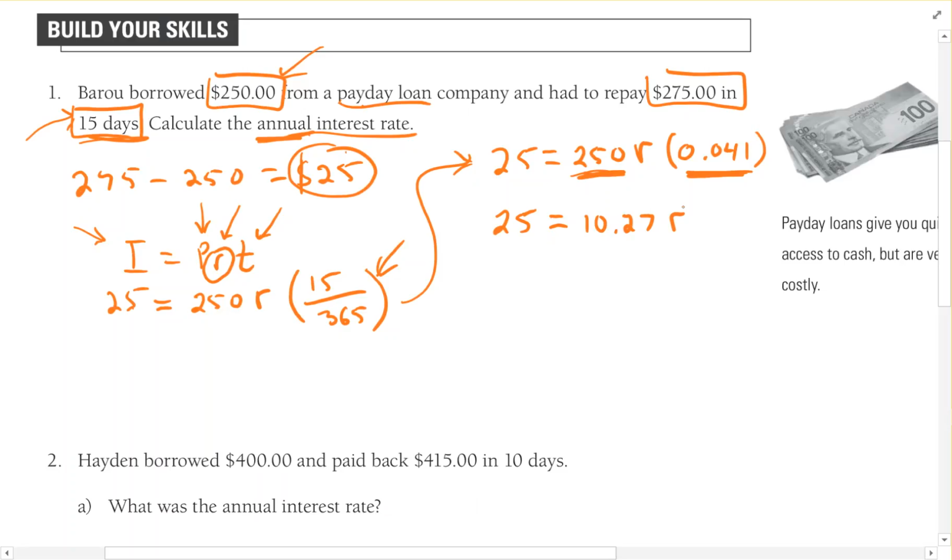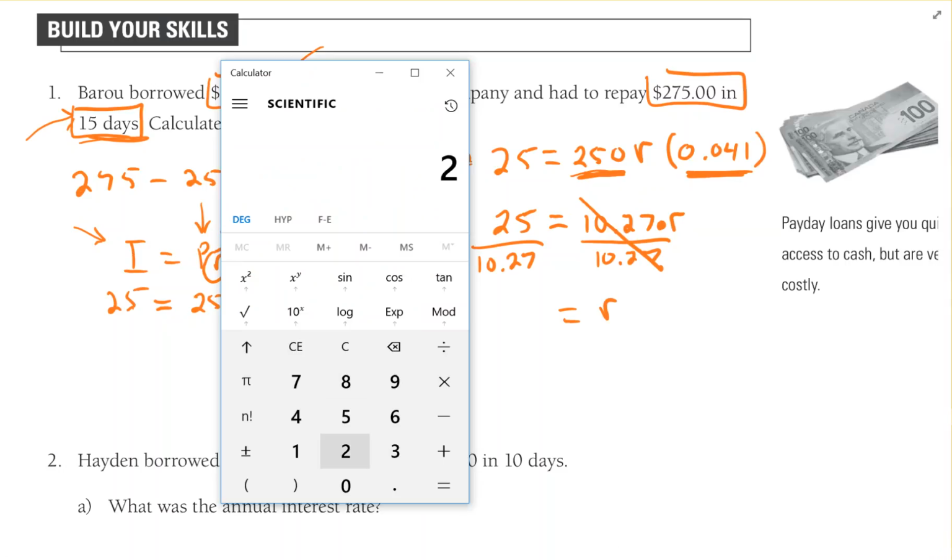Okay, now we're close. The last thing we have to do is get R on its own, so we need to get rid of this 10.27. A lot of people would say that we need to subtract 27, but that's not quite right. You always want to do the opposite of what's being done. Right now we're multiplying, so we need to divide both sides by 10.27. On the right side, we've got 10.27 divided by 10.27, which is just 1, so they cancel each other out, because now it's just 1 times R, which is just R. Now R is on its own. So if I do that, that's my answer. Now I've just got R on that side, and on the left side, I've got 25 divided by 10.27. So 2.43.